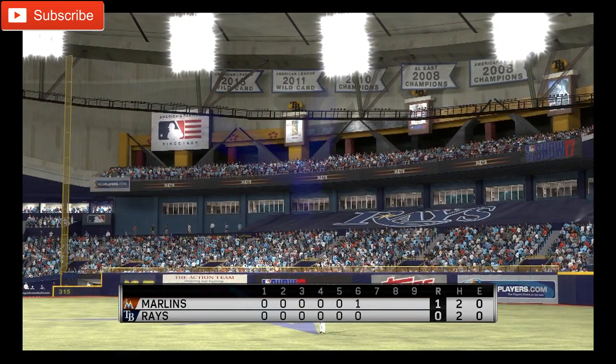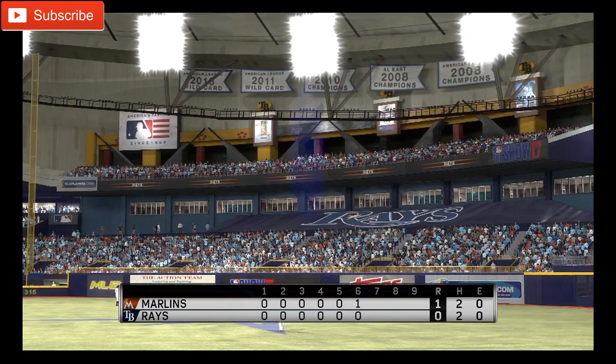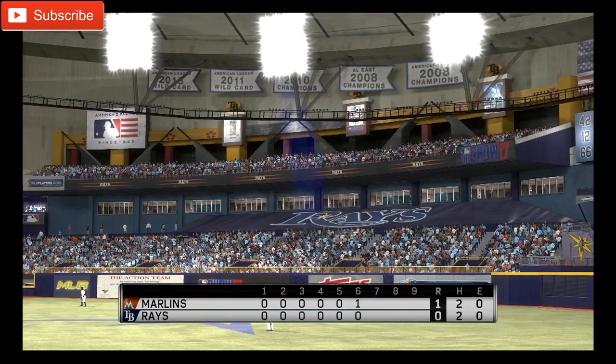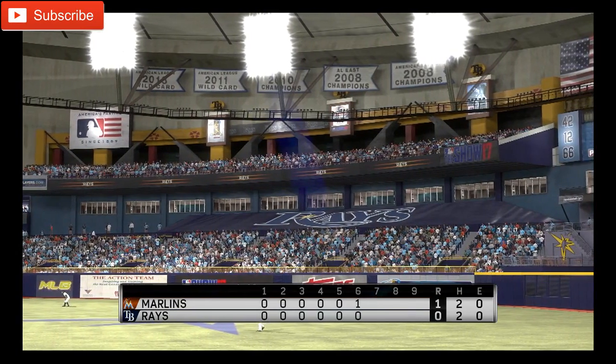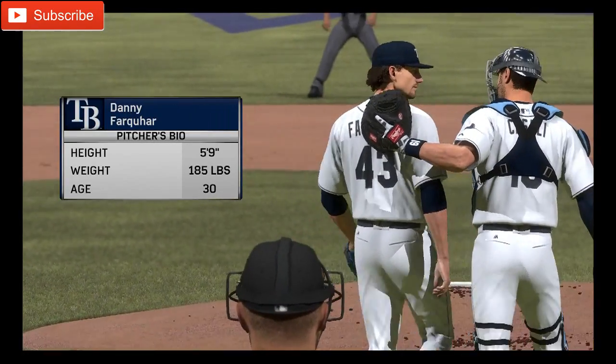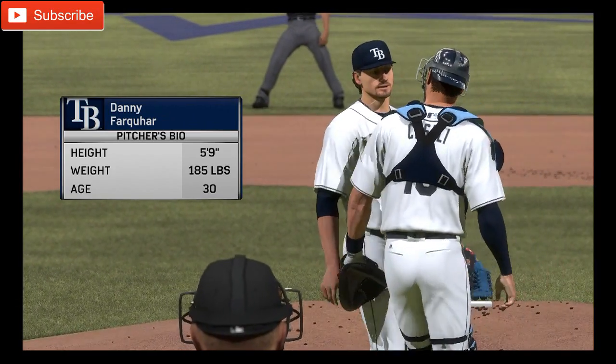Back here at Tropicana Field in St. Pete. It's on to the seventh inning with the Marlins on top, and it's a good time to check out our game summary through the first 6 innings of play. Danny Farquhar is on to pitch from the bullpen now to start inning number 7. 43, Danny Farquhar.